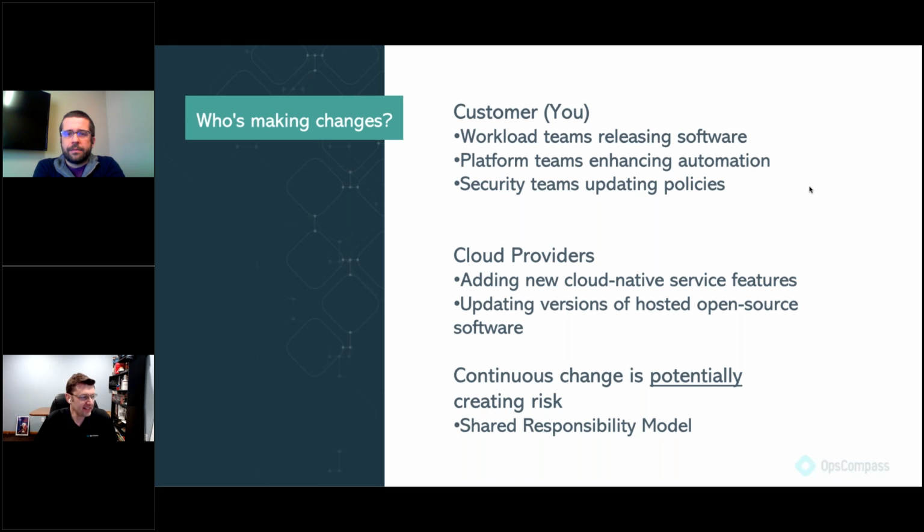So this is an interesting one too, John, when it ties back to who's making changes and the project team. So who is making changes in the cloud? Isn't it just me and my DevOps pipeline? Am I not the king of my destiny?